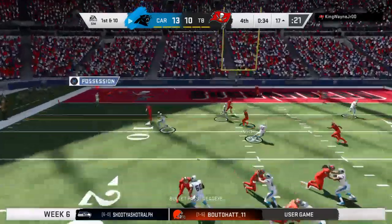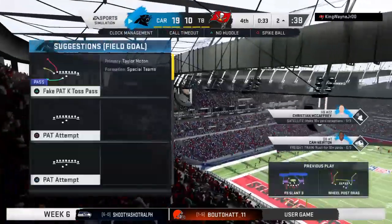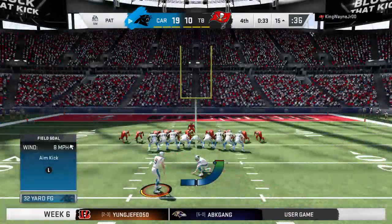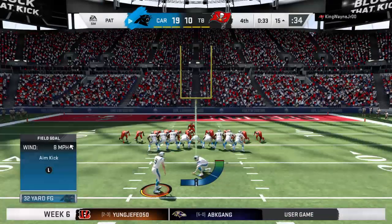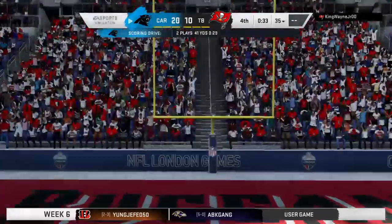Throwing here, Newton. And this is caught. And that could seal it. It's a touchdown. Gano for the extra point. And his guys will take a 10-point lead.